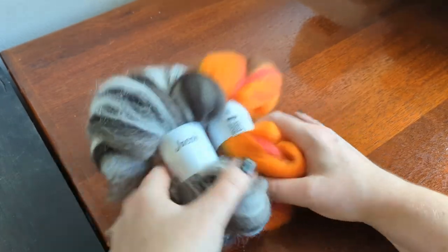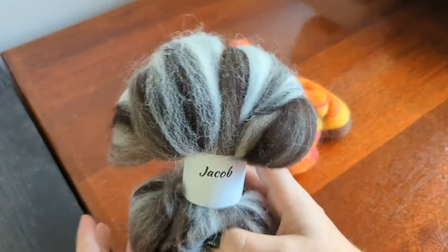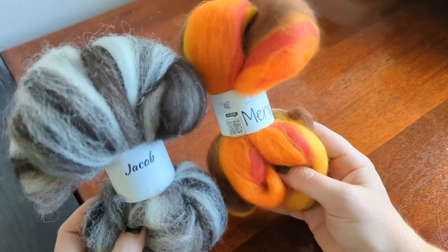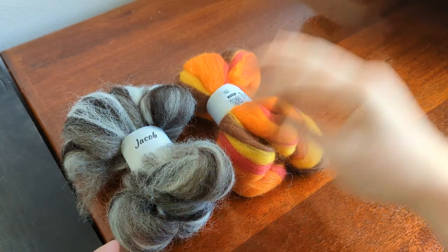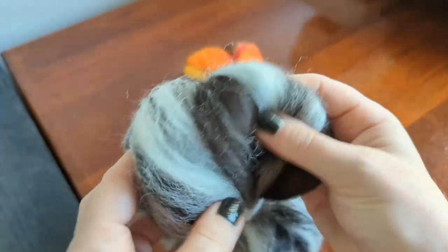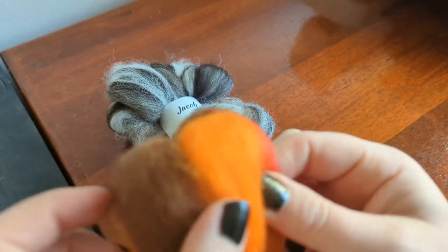Then once you get inside the plastic and you pull out the fiber, it immediately poofs up. So you can see here with the Jacob, I just took one of each. And then this merino with the different colors, it just poofs back up to life. And it's absolutely fantastic. There is no vegetable matter in the fiber, right? It's clean, it's been processed. It feels clean. It does not feel greasy. It's great. The colors are fantastic.